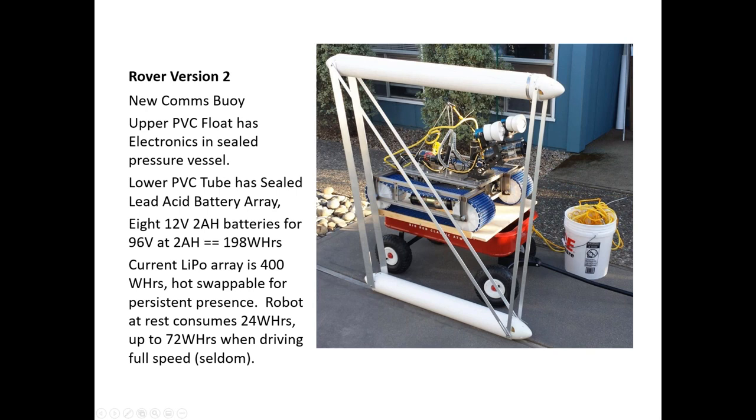We now had a pan tilt. This is the same camera and the same pressure vessel, with magnetically coupled thrusters or motors for the drive chain. But now we had a pan tilt system and video lights for this rover. That helped a lot. And a completely new design for our buoy.